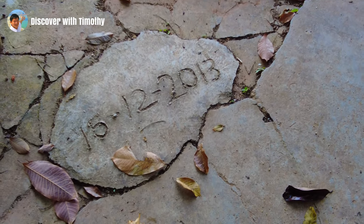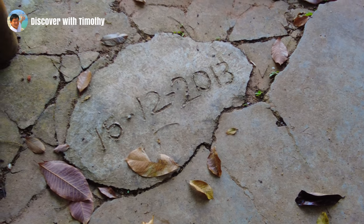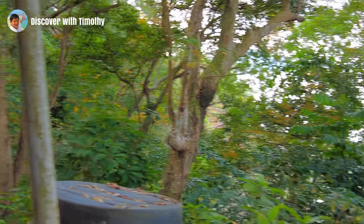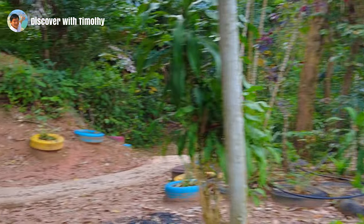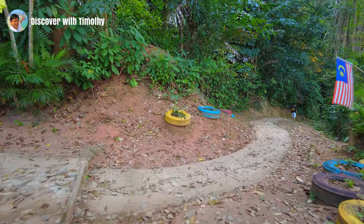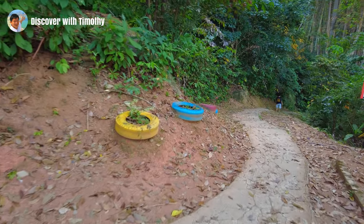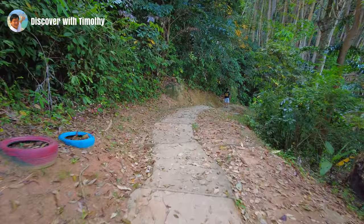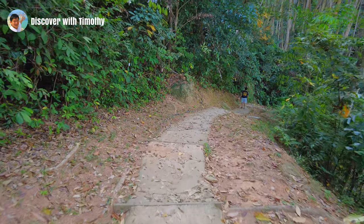The date on the cement is more recent than my previous visit, so I suppose this is from a 2013 renovation. Okay, now the path is going downhill. That I prefer, though afterwards I'll have to climb up the same path again.